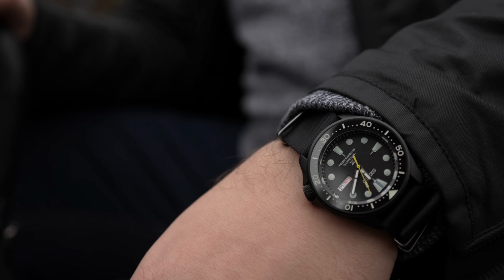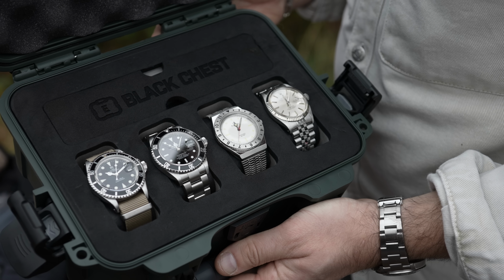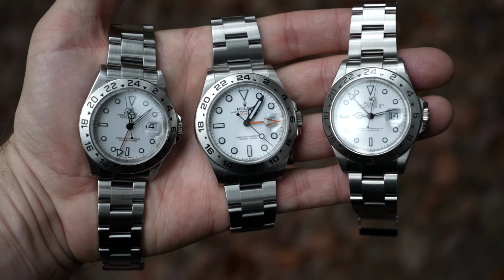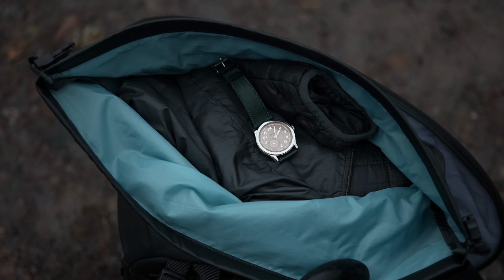Within the watches that people bought as a group, you had your usual suspects, but it was quite cool the amount of Polar Dial Explorer 2s that we had in the group. There was one watch that really stood out for me, this Baltic MR01.